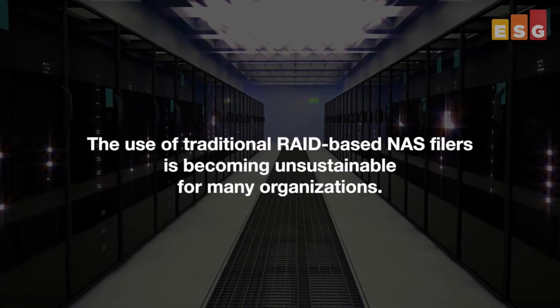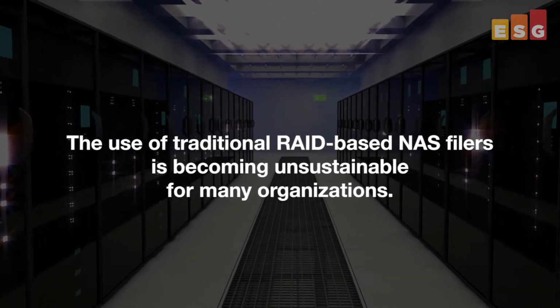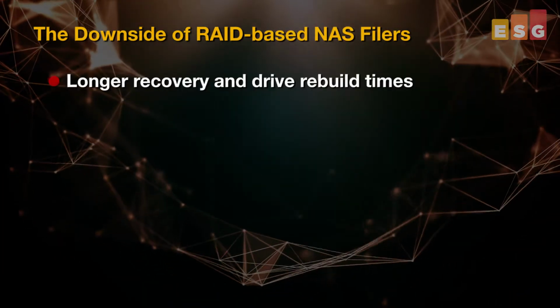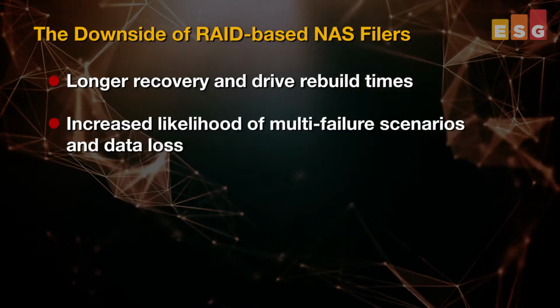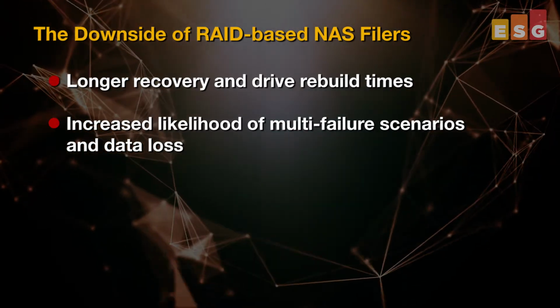As a result, the use of traditional RAID-based NAS filers is becoming simply unsustainable for many organizations. For example, the protection inefficiencies innate to RAID-based protection schemes, coupled with the use of high-capacity multi-terabyte drives, has led to significant increases in data recovery and drive rebuild times. These longer recovery times have increased the likelihood of multi-failure scenarios and ultimately data loss.